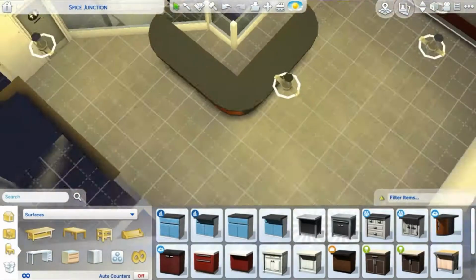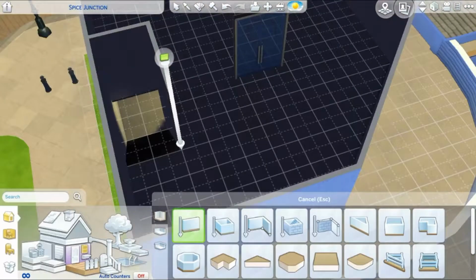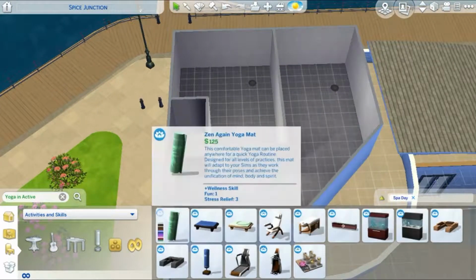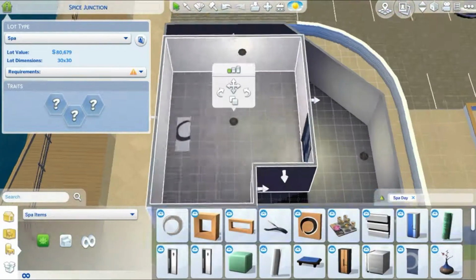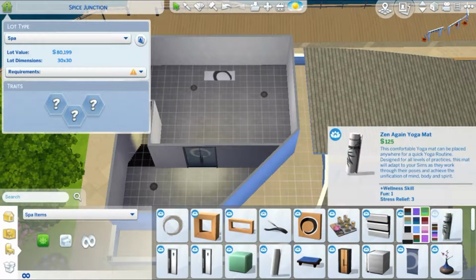And this is the reception area, because there's always this massive countertop for a reception. So definitely wanted to incorporate that. And on the top level is going to be the wellness room where your Sims can do yoga. And also there are 2 meditation rooms.